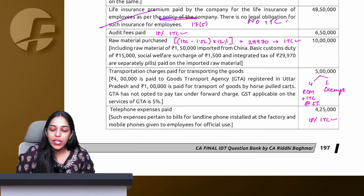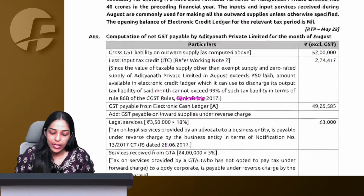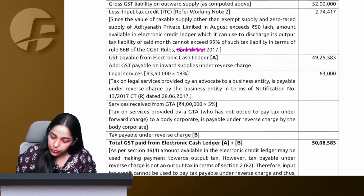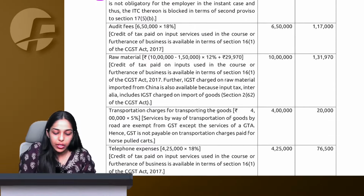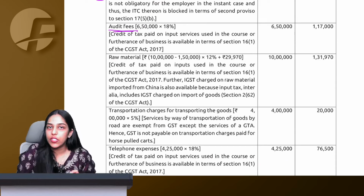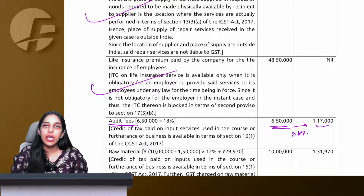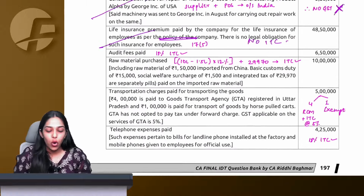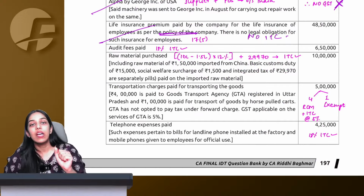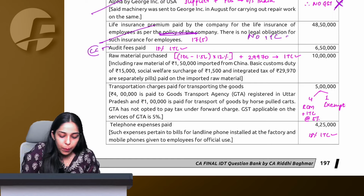After that, audit fees paid 6,50,000. Now on audit fees paid, yes, 18% ITC I will get. So simply, calculation of this is no GST, no GST. Now here ITC: audit fee 6,50,000 into 18%, 1,17,000 ITC available. And also remember, this is going to be the common credit because audit is done for all the kinds of supplies that we are doing, which includes taxable, exempt, non-taxable, everything. So this is again a part of common credit.